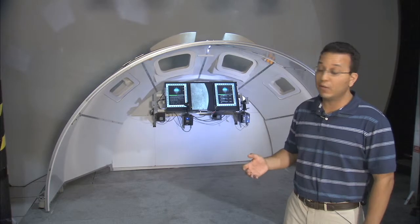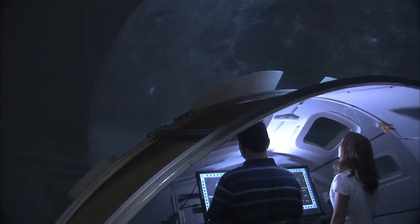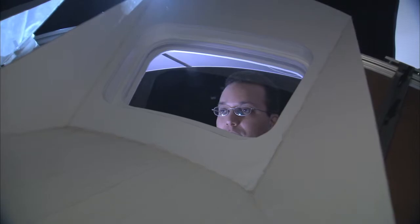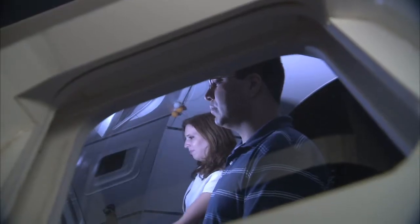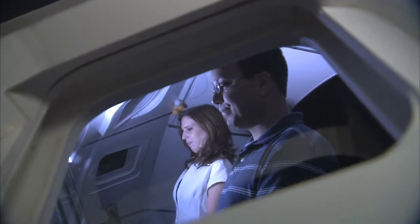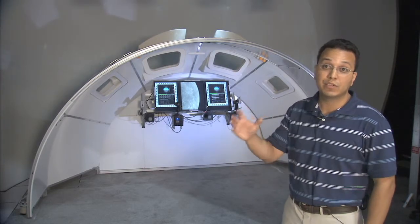An example of how we've used that here is we looked at windows very early on during an ascent phase of flight. We found through simulation that when the crew looked out the windows, they could not see the Earth horizon. From this analysis, we went ahead and fed back changes to the Orion spacecraft, and we actually changed the look and feel of the cockpit. We moved the windows up and we made them slightly larger.